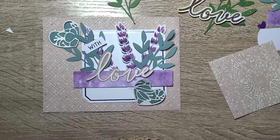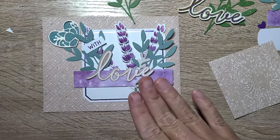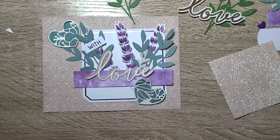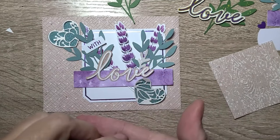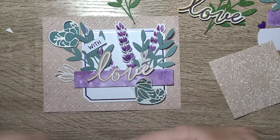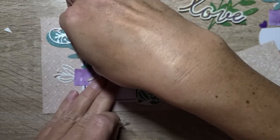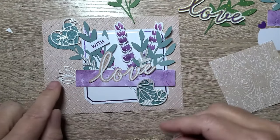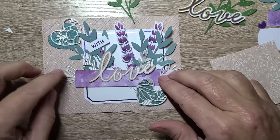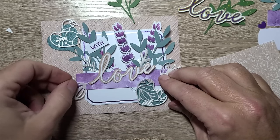I do also have, to go with the hearts, these little sprigs that just add a little more interest. I have more sprigs. There's this little sprig, and another sprig there, and then I have a second one of these. So there you go.